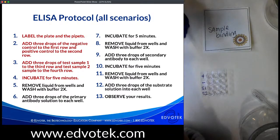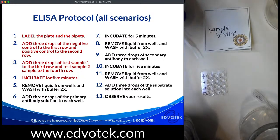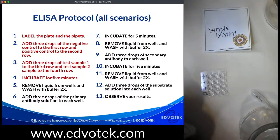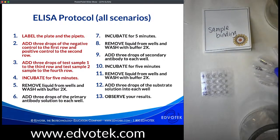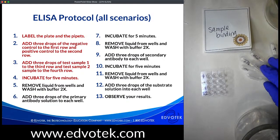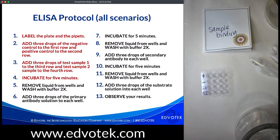And then here are my pipettes. I have extra pipettes here just in case I accidentally contaminate something or if I drop one or lose it. One place where you could commonly get cross-contamination is using the pipettes. So we're going to do the first four steps here, highlighted in red.